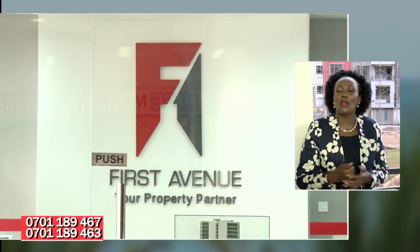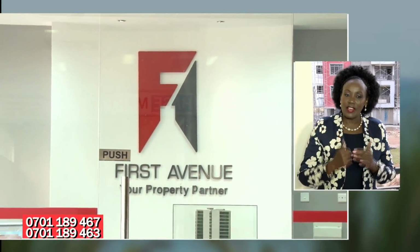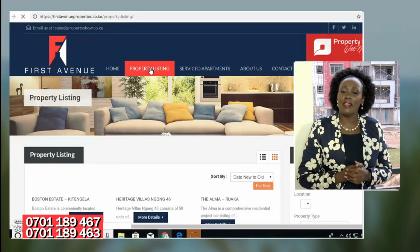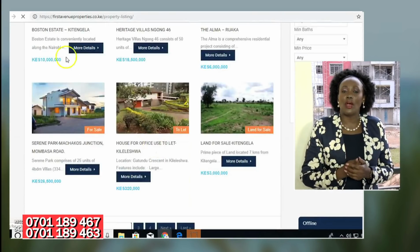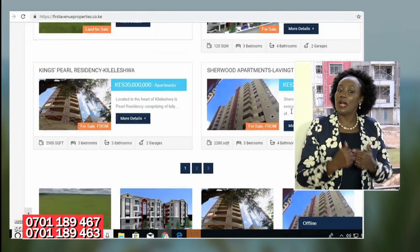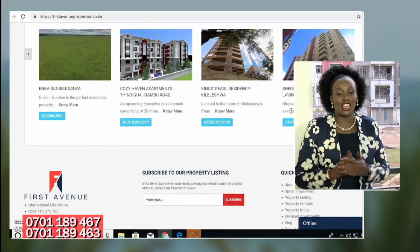Have you seen anything worth considering today? At First Avenue, we have this and other investment options you can put your money on, and we'll be delighted to arrange for viewing too. Just visit our offices and let's begin the journey together.